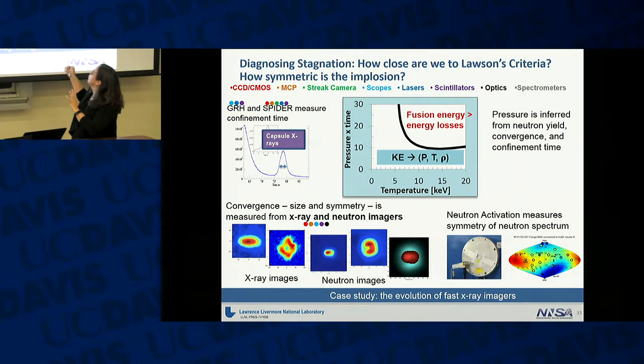And then, we can also measure the symmetry with the neutrons, and this is a bunch of activation detectors that actually, neutrons come flying out. They create unstable reactions. We have to take them to the counting facility and count how fast they decay back into stable cases. But then I'm going to talk a little bit about some of our imagers.